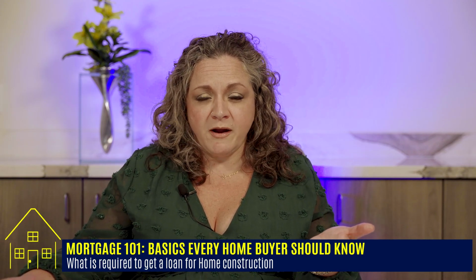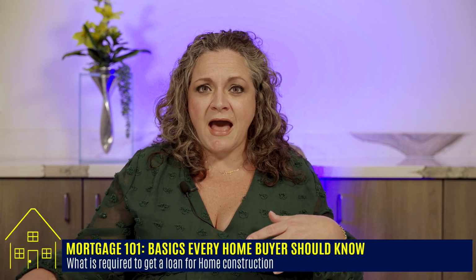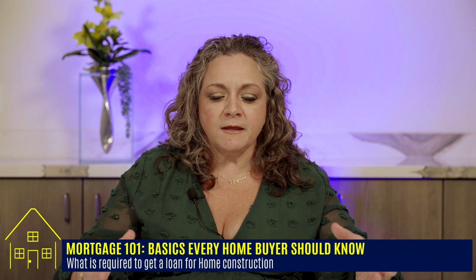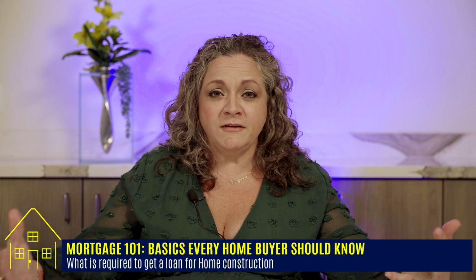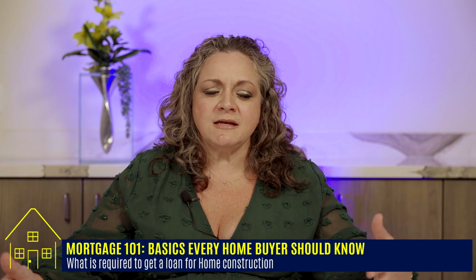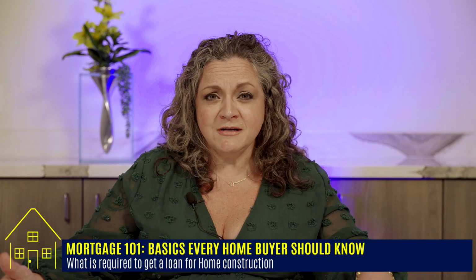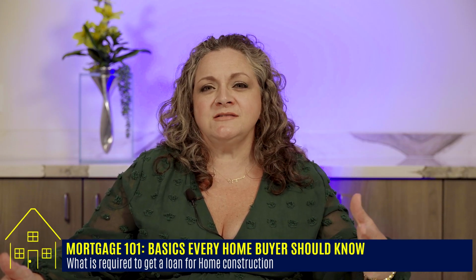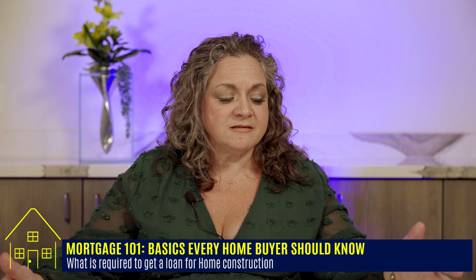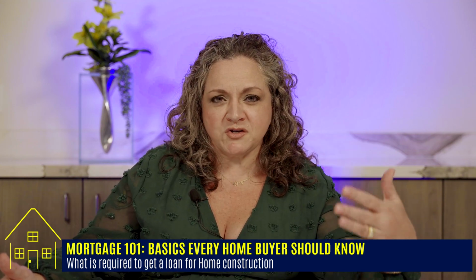You do need to be aware that on construction loans, the closing costs are higher because we have to hire people to manage the financing side of the entire construction process. So every few months, you're going to check in. We're going to send out an inspector to make sure the construction is going according to plan, to protect you as well as to protect us. And then we will release draws as the construction progresses.